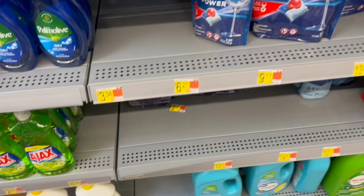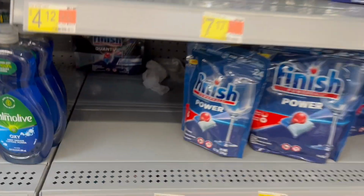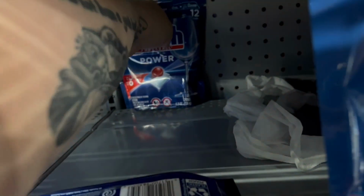So I was gonna get some Finish and they don't have any Quantum, but I look back here and there's a couple. There's a Quantum and a Power. So we're gonna grab those.